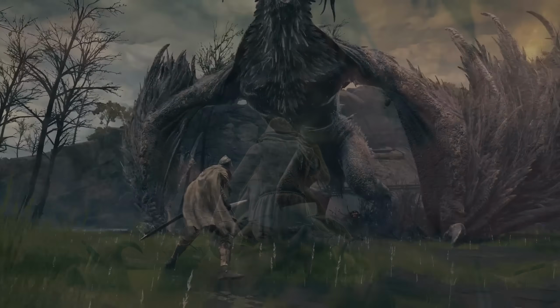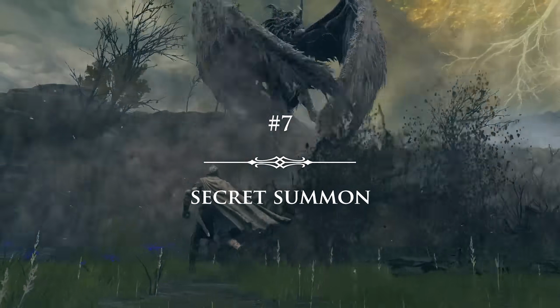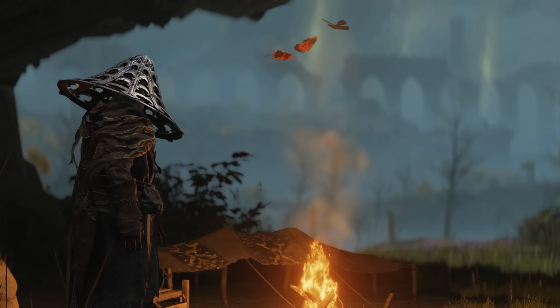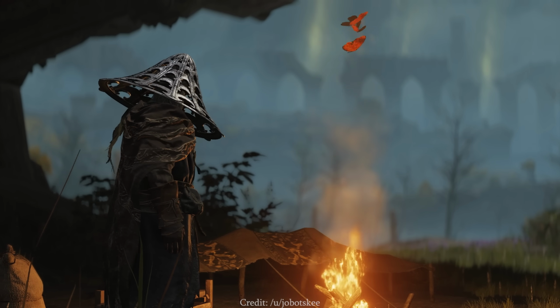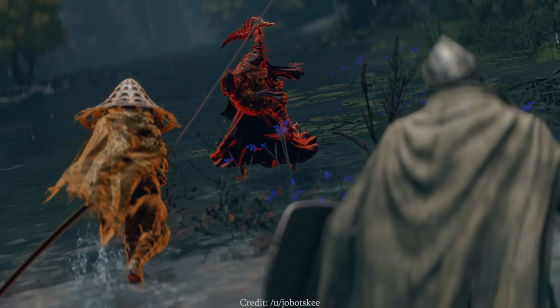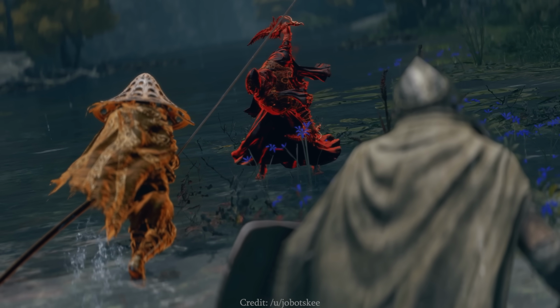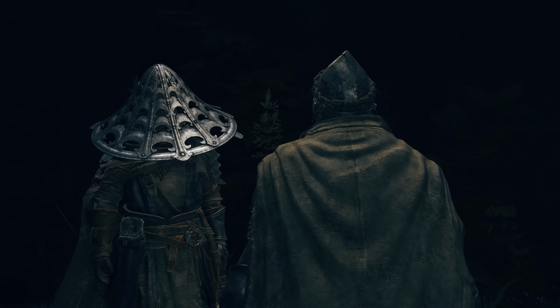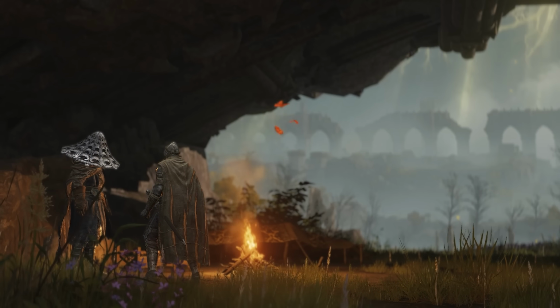Speaking of spirit summons, did you know that you can summon Yura to help you against Flying Dragon Agheel? Few people know about this because the requirements for getting his help are kind of absurd. First you have to defeat Bloody Finger Nerijus with Yura's help, and then speak to him after the battle in this dark area where he's easy to miss, and then he'll warn you to stay away from the lake.